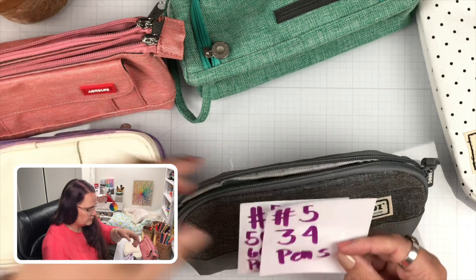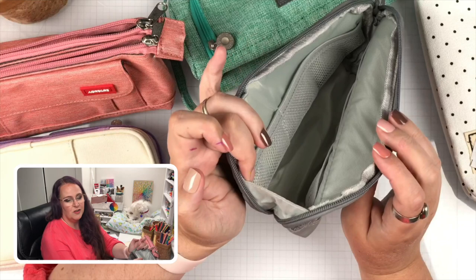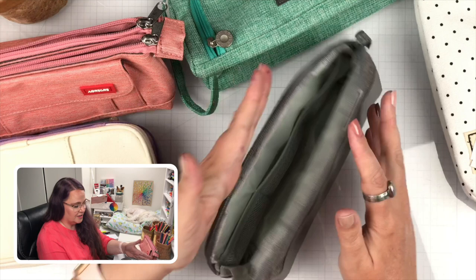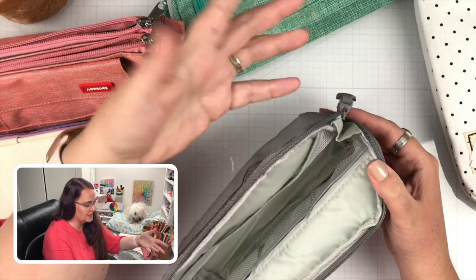And then I was able to hold more than that with the pencils, obviously. I got 50 pencils up to this gusset point. So if you were to fully unzip the bag, you wouldn't want the pencils to spill out. So I stopped the count there, but then you're able to put like another 10 on top and still comfortably zip this shut. I am having issues with this zipper getting stuck on the gusset. That's really frustrating me, so we'll see over use how that feels.